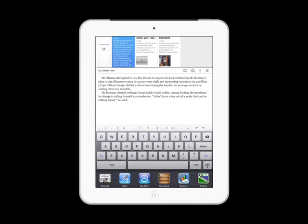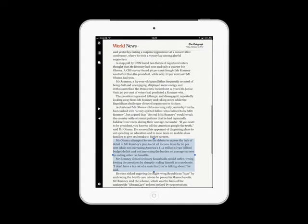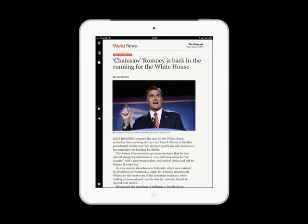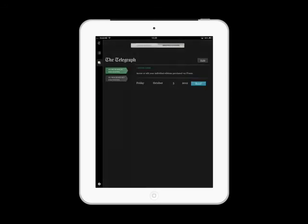Double tap the home button. Let's go back to my Telegraph, and we can read this. I think this is about America, and this is about Mitt Romney and his running for the White House. Tap that, and I can go back and I can get the latest editions, or I can go back to archived editions.